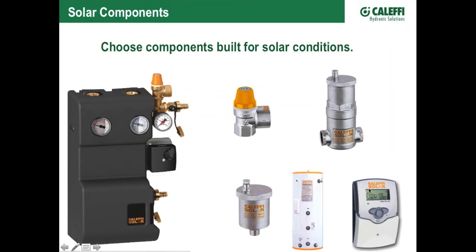And then over here, the iSolar controller. We've got a few different versions of this, a basic 2-output one, and then we've got some more advanced ones for guys that want to tie in some heating circuits or something like that. We've got some with up to 5 inputs, so we'll show you some of the controls and what they can do as we look at some of the schematics as we go through here.